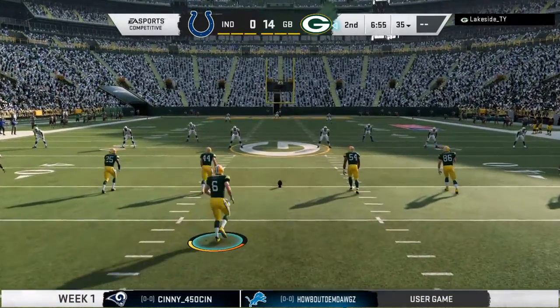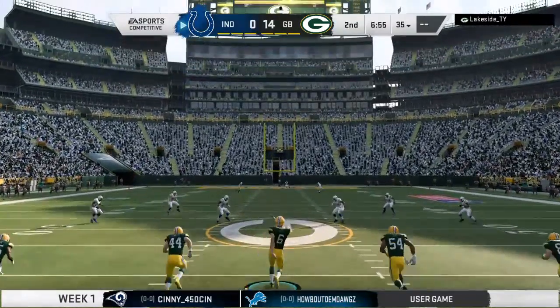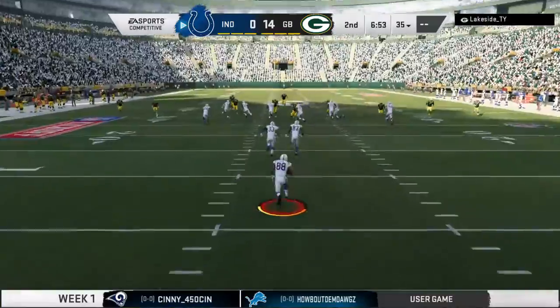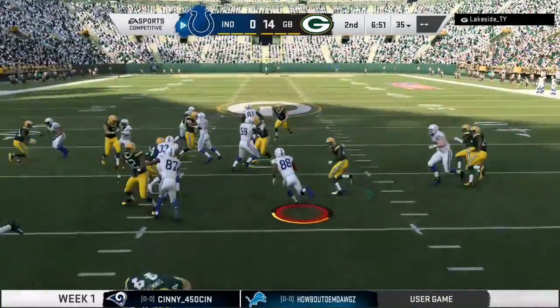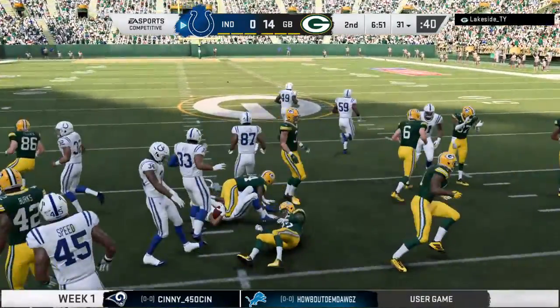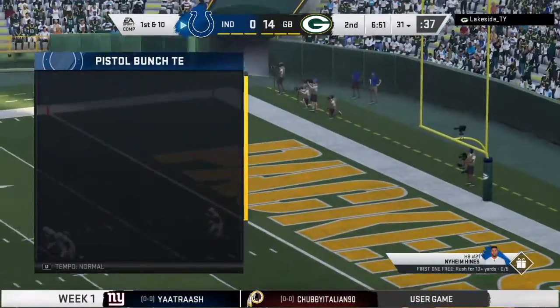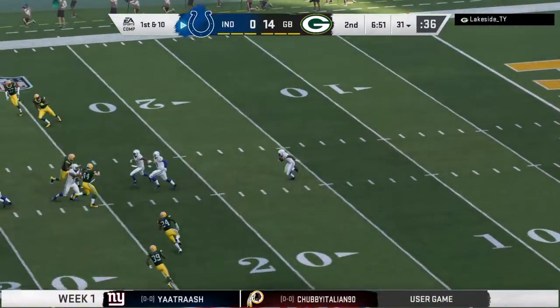Out is the kickoff unit as they run up and send this one away. This fielded at the 2. And nice work on the return as they'll start their drive just past the 30-yard line. At their own 31-yard line.